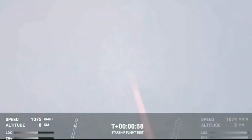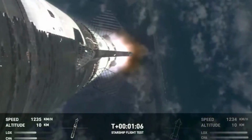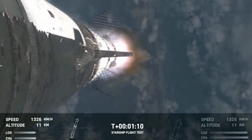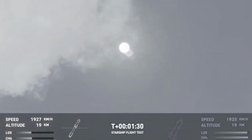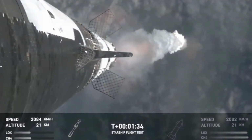Nominal, system looking nominal, just amazing to see all 33 lit up once again. At this point, we've already passed through max Q, that maximum dynamic pressure. Now the next major milestone is going to be a hot staging maneuver. Again, we're going to be doing that in just about 90 seconds.